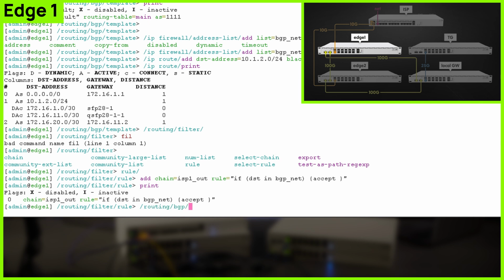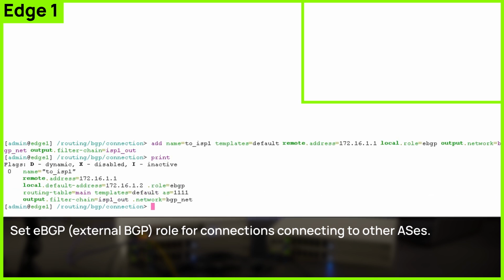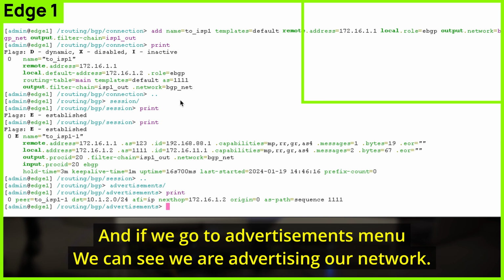So now we are ready to set up a BGP session. And now if we go to the sessions menu, we can see an established session with our ISP. And if we go to the advertisements menu, we can see that we are advertising our network. So is the connection to ISP1 working? Yes, and now we are ready to set up the connection to ISP2.